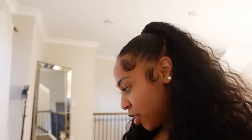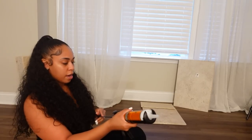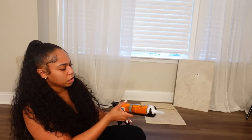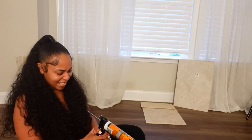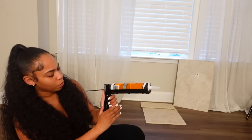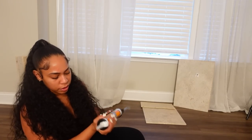I'm so sad I cracked that just now, but I mean, it wouldn't be me if I didn't break anything. I'm trying to figure out how to load this caulking gun. I think I have it in there right. Why is no caulk coming out? Okay, so I've never used one of these.